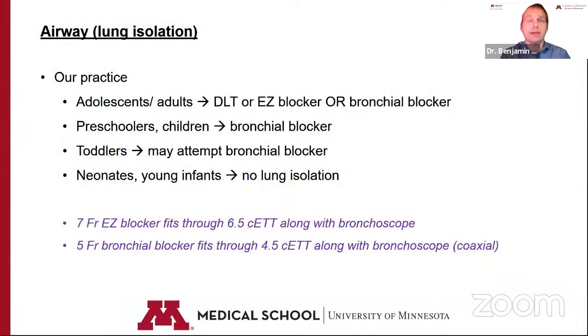Now, for our practice, for adults and for adolescents, we utilize double lumen endotracheal tubes, or EZ-Blockers, or a bronchial blocker. If you go to the age group of preschoolers and children, we use bronchial blockers. When we go to toddlers, we may attempt the bronchial blocker. And here's the interesting part: if we have procedures in neonates or young infants, we typically do not use lung isolation. The reasoning is that our surgeon is pretty happy with displacement of the lung during the procedure, which provides good visualization.